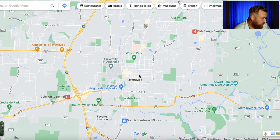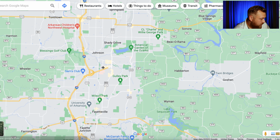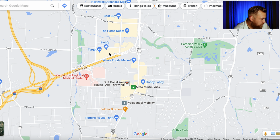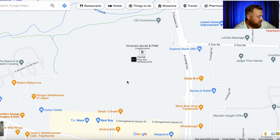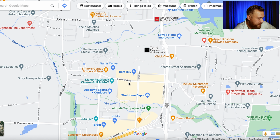But then we also have, I'll show you our business district here. If I can pull it up here. So over here on the north side of Fayetteville, you have your Whole Foods, the Home Depot, Best Buy, Kohl's, Target. You also have your indoor mall here, which is Northwest Arkansas Mall. It's the only real indoor mall around here. You have the Promenade Outdoor Mall up there in Rogers. There are a couple smaller indoor malls, but this is the main indoor mall for Northwest Arkansas. So that's nice. This is where you're going to have another Walmart, Academy, Home Depot, Best Buy. This is kind of your business district here besides the downtown area.